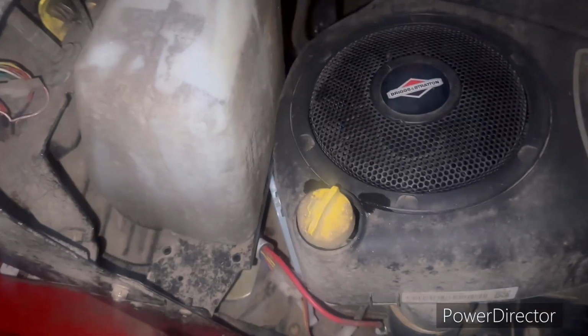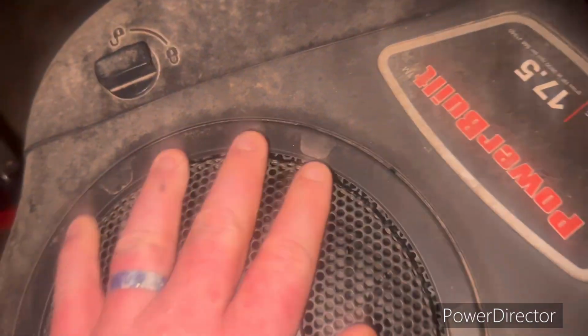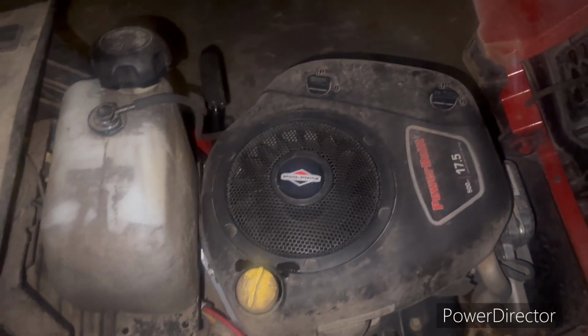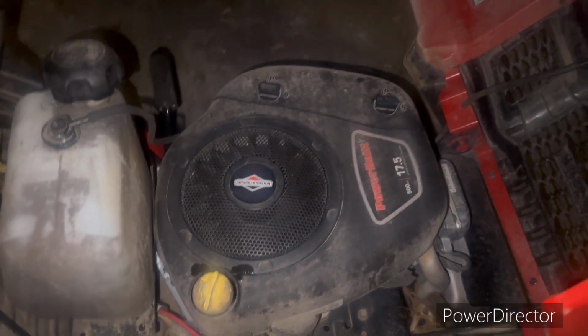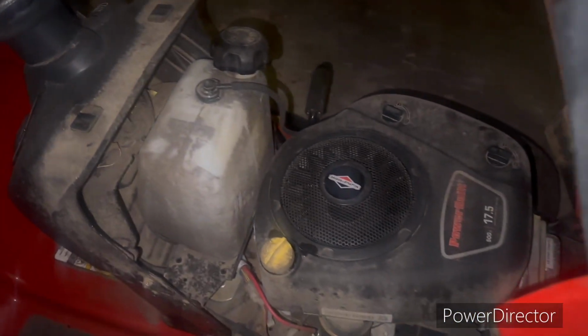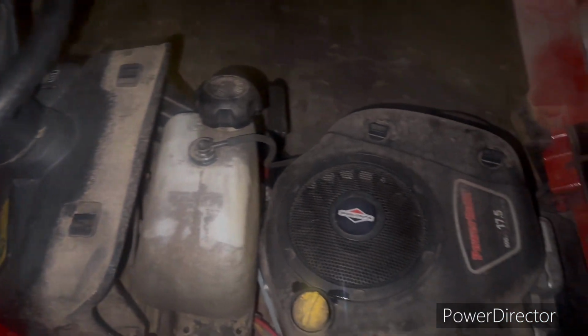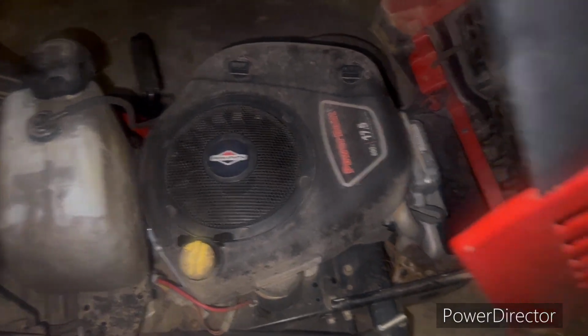Now, how can you tell if this engine is not locked up? Take your hand right here, twist. It's got good compression. You can hear it. You can feel the resistance. There's no need to do a compression test unless you want to. I don't really give a fuck. My friend hasn't really used this a whole lot, except for it was manufactured in 2017. Not really a Briggs & Stratton fan, but beggars can't be choosers when it's free.